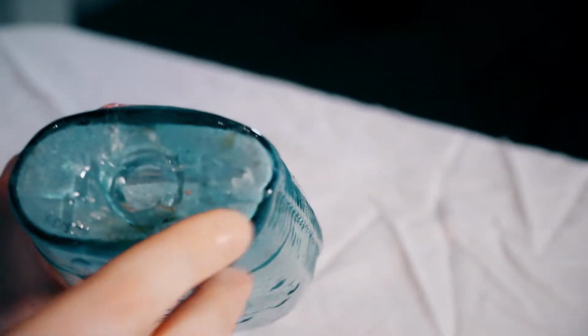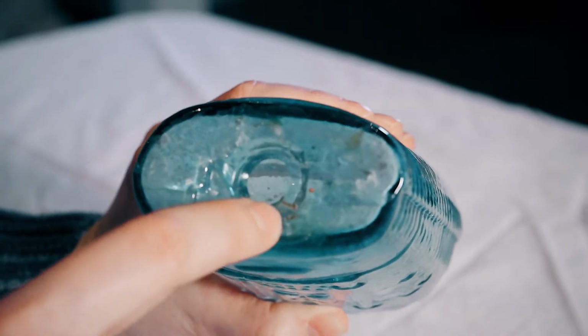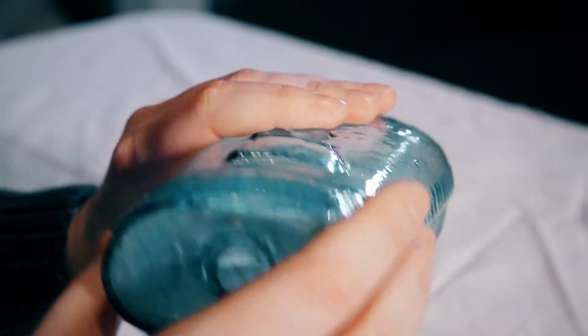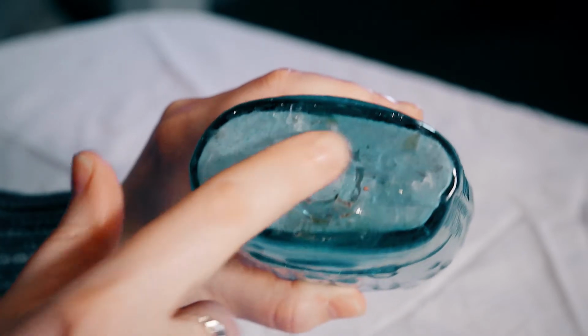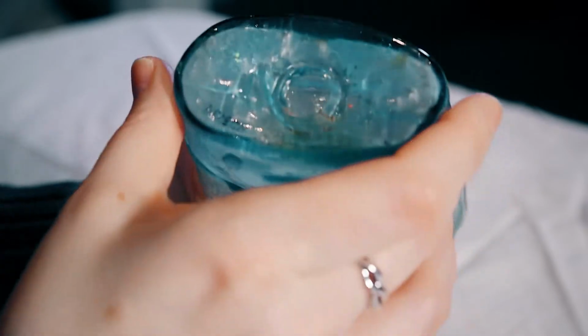So this is the bottom. And this circular mark here is the pontil mark, and that's where the pontil attached to the molten glass, and the glass blower would blow through it and blow air into the piece to shape it, and then when the piece was done, they'd just break the pontil off. And they didn't even really bother to clean up that mark. You can see that the bottom is very rough looking.